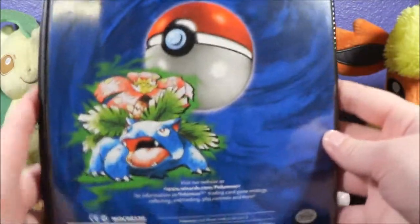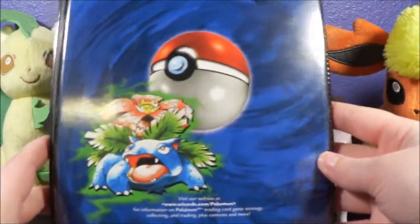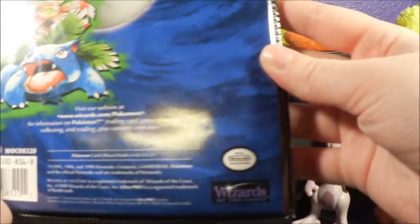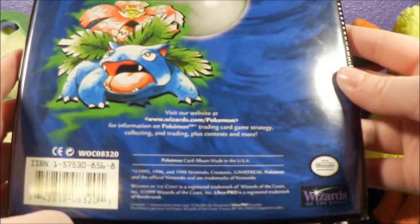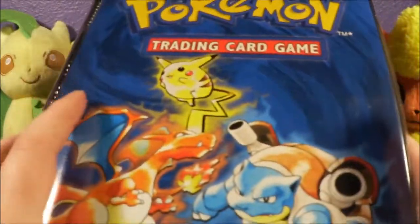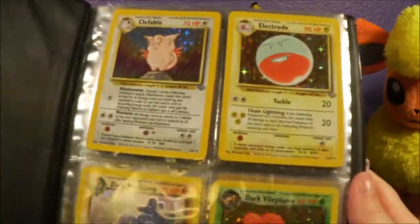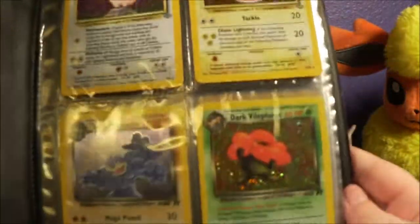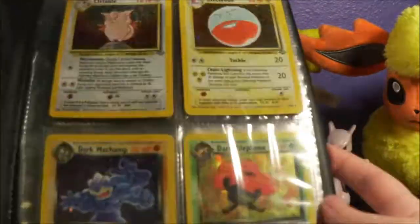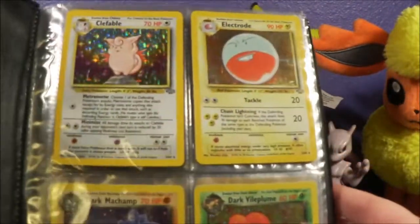And here's the back. Looking beautiful. It's Wizards of the Coast, and I think this was pretty old. I'll get to the contents without any further ado. So, this binder is gorgeous. We'll just go over these quickly.